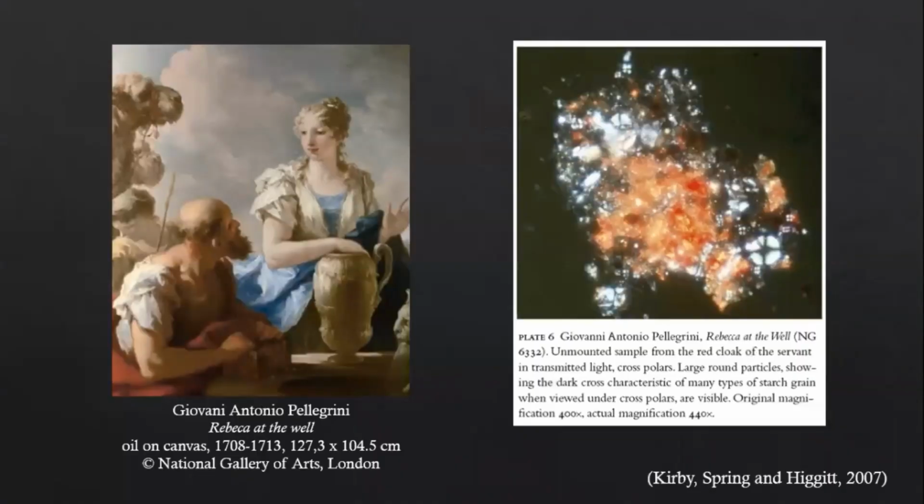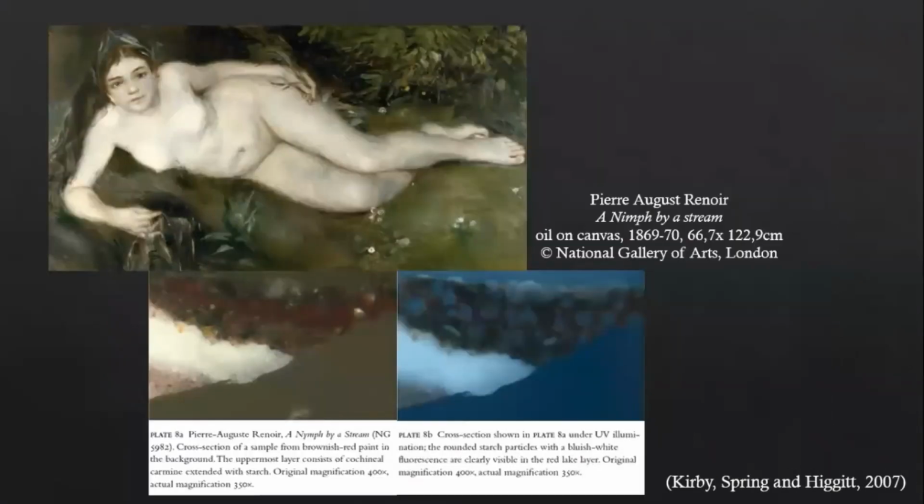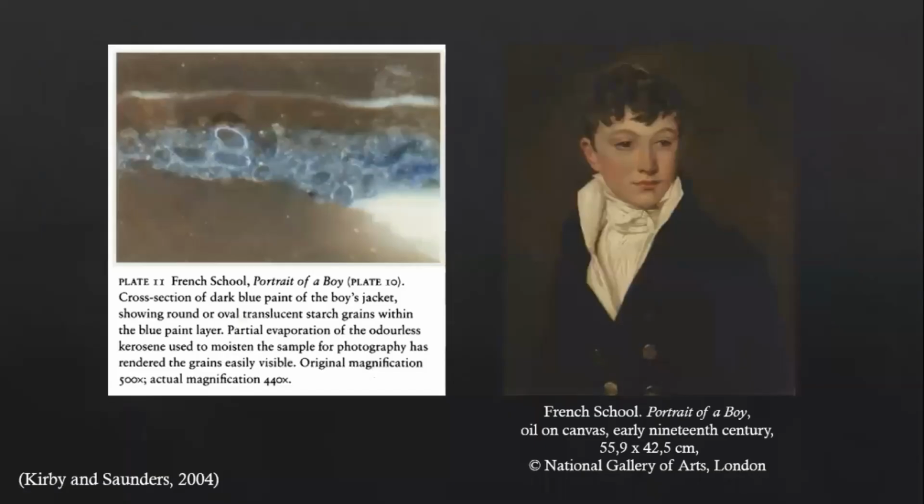In addition, starch has been identified alongside high tinting pigments such as cochineal red lakes in paintings by Giovanni Antonio Pellegrini and Canaletto. It was also found in 19th century paintings by artists such as Delacroix, Monticelli, Van Gogh, Cézanne, Degas, Renoir, and Monet. Starch has also been noted in association with Prussian blue in various paintings in the collection of the National Gallery, London. When found in association with organic pigment, it is hard to say when starch is being used as an extender and when as a substrate.